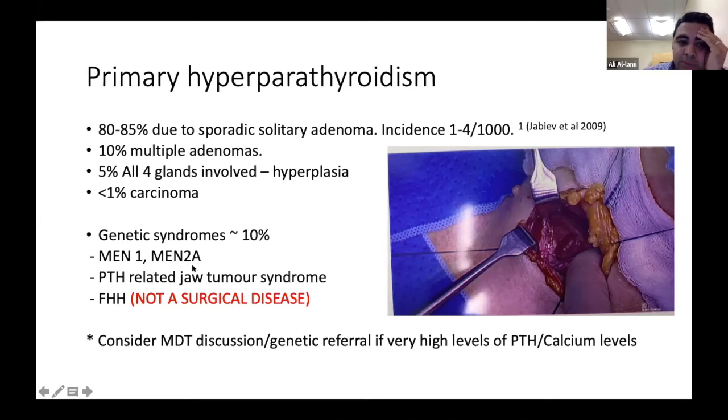Also syndromic here is the PTH related jaw tumor syndrome, where they have a tendency to get fibroma in the jaw. And like I mentioned, make sure either the endocrinologist or yourself rule out familial hypocalciuric hypercalcemia, because this is not a surgical disease. You'll be doing a patient a disfavor by doing a parathyroidectomy in those patients.